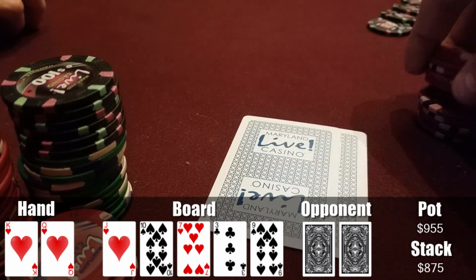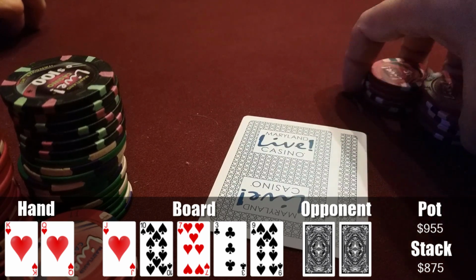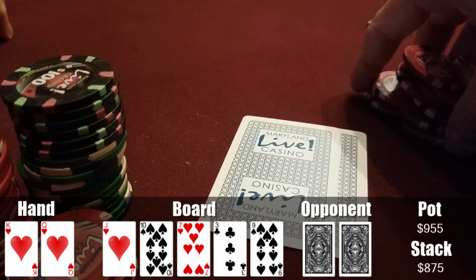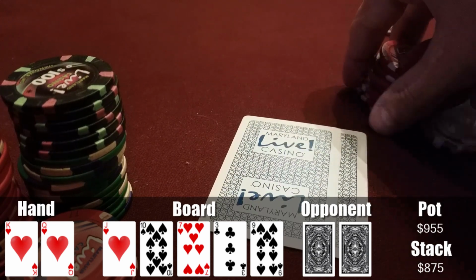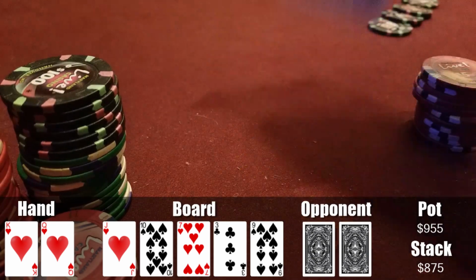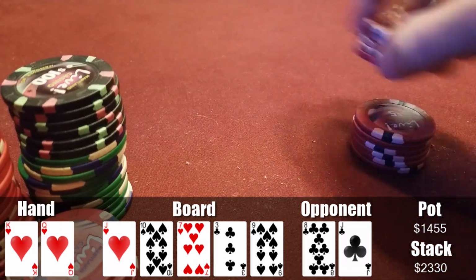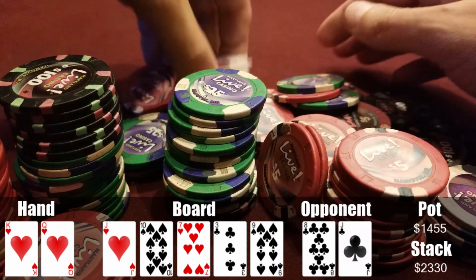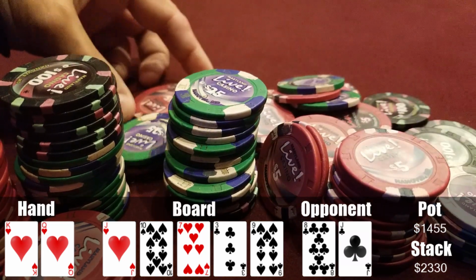Eventually he eliminates all the possible hands I could have to only King-Queen. He thinks it's unlikely that I actually have King-Queen, and he ends up making the call. I got the nuts. He shows Jack-8 of clubs for the lower straight. I show my hand, and we take down a decent sized pot to cap off the evening.